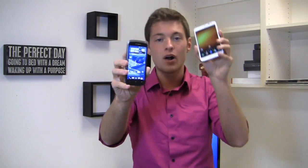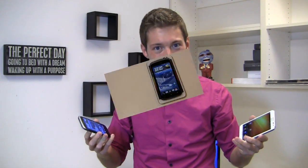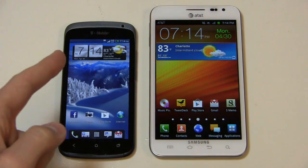Let's take a look. HTC One S, Samsung Galaxy Note. Which one's the must-have Android phone? The big one or the small one? Let's find out, starting right now. They're pretty different if I say so myself. I've got two devices here, both awesome Android devices, but both very different devices that appeal to different people depending on what you like. Here's the HTC One S.